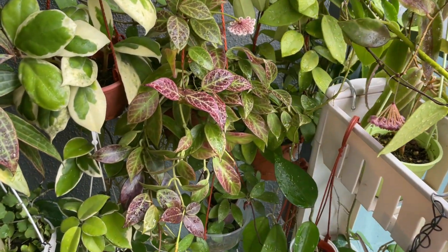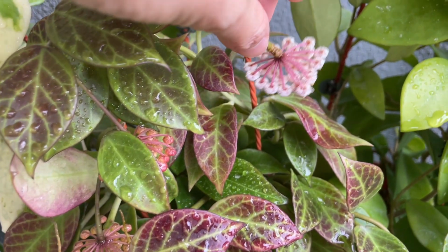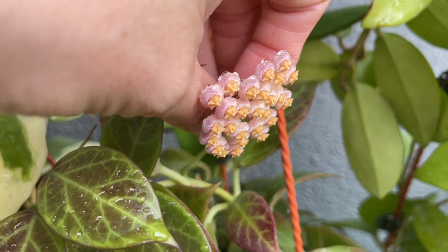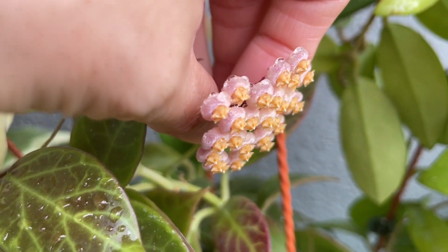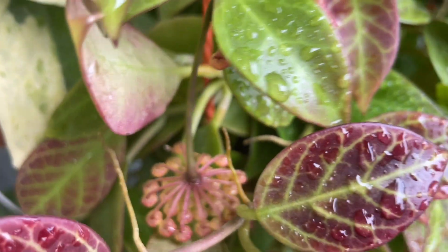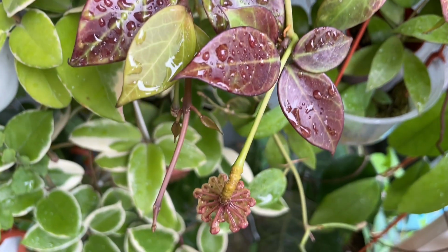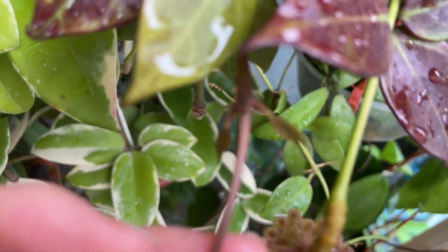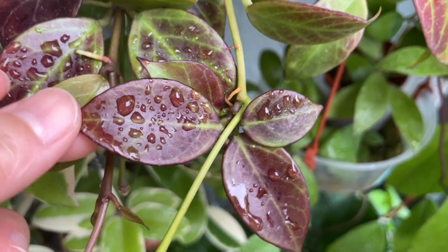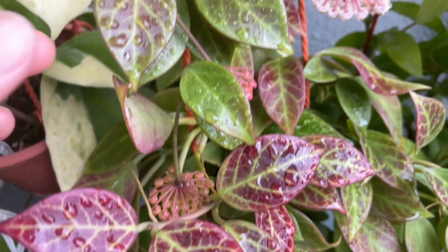Moving on to this side, Sunrise is doing very well. It's a very happy camper here with several blooms, and this bloom smells absolutely amazing, with a jasmine floral scent. You can see one bloom here, there's another one there, and one more, and actually one more here. It's also putting up some new growth, as you can see. It's really beautiful, and the sun stress leaf looks especially mesmerizing with the raindrops falling on it.